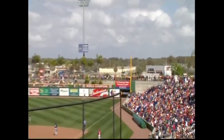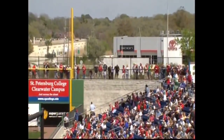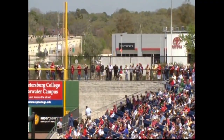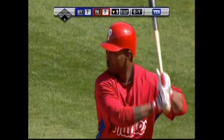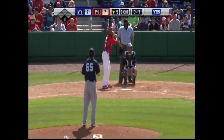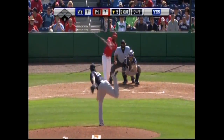Dwayne Wise is in. Non-roster invitee lifts one down the right field line, curving foul. Dwayne Wise was the center fielder when Mark Buehrle pitched that perfect game last year in Chicago, and he's the one who went up against the wall to make a perfect game saving catch. Put a ball back into the ballpark that would have been a home run.